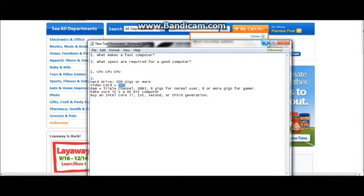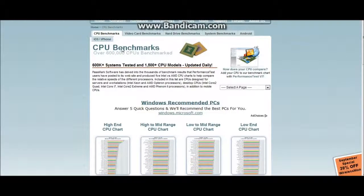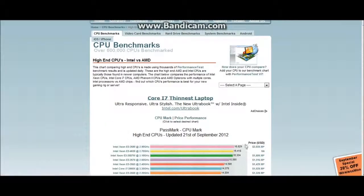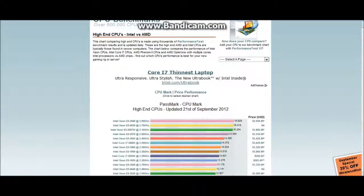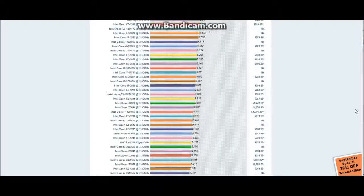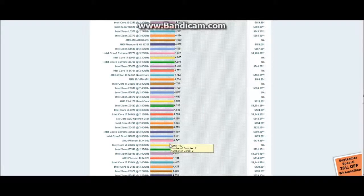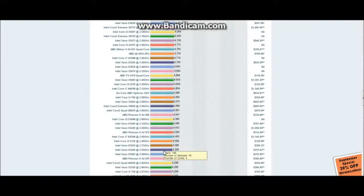I'm going to tell you this a bit early, but there's one amazing site called CPUbenchmark.net, and it gives you the list of the high computers. If I click high CPU, it will show me which one's at the top of the list and at the bottom, all the way down. This is a very helpful chart because it tells you basically what is fast. Try not to get anything in the 500s. I mean, you could, it'd still be a pretty fast computer.